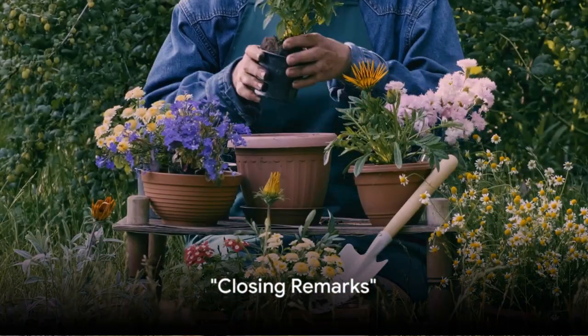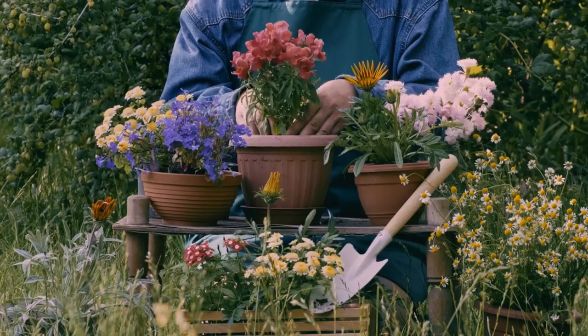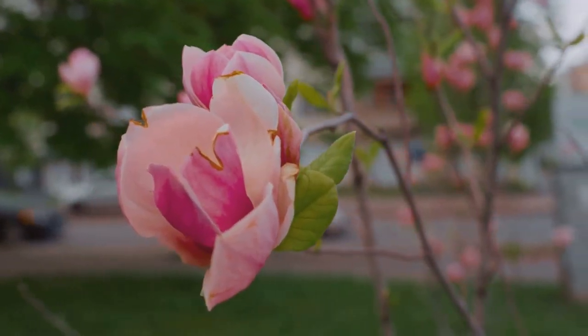And there you have it. With these steps, you're well on your way to creating your dream flower garden. Remember, patience is key. The beauty of a garden is in its growth.